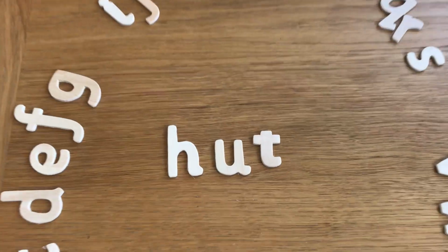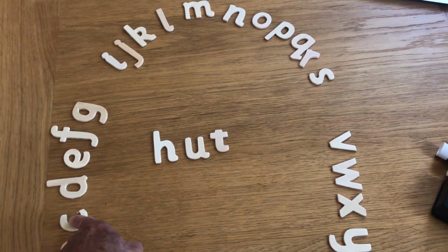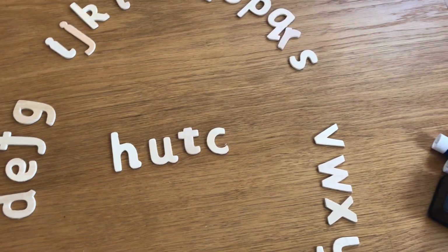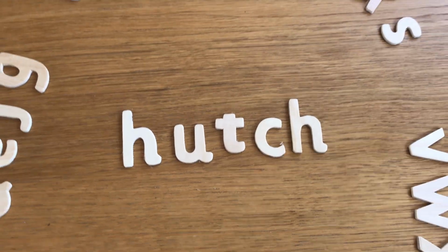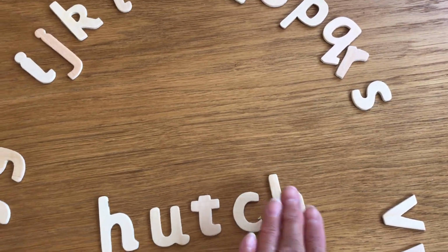What does that say, Sadie? Okay, but the rabbit doesn't live in a hut, does he? The rabbit lives in a hutch. And luckily I've got another H there. Hutch. See how easy that is to build? First of all we had hut, and then we added hutch.